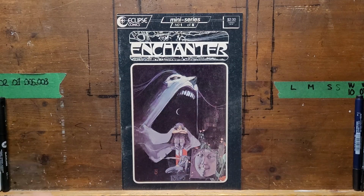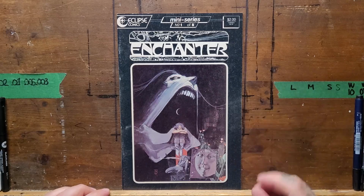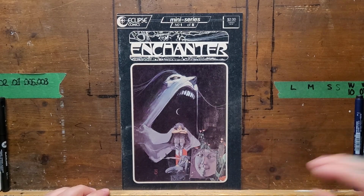So when I go to comic shops, what I like to do is go through the dollar bins, and occasionally there's $2 bins. That kind of sucks, but still, sometimes you can find some really good comics for just $2. That's a pretty good deal, and that is the case with this issue of Enchanter. I look for stuff to fill holes in my runs, but occasionally I'll come upon something that I know nothing about, but that looks interesting. So I'll take a chance and purchase it.